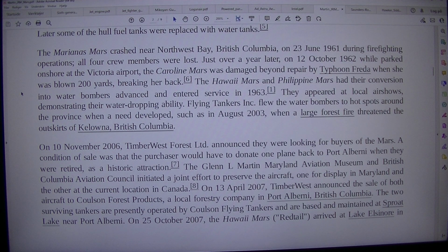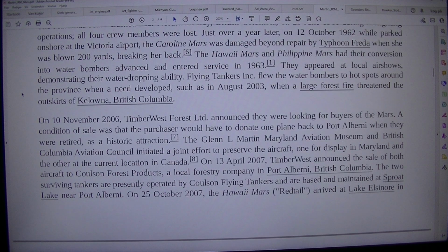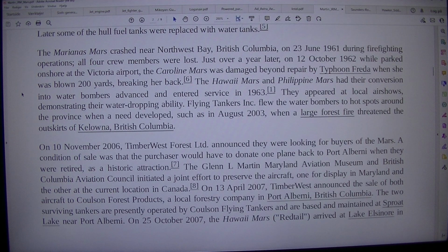Flying Tankers Incorporated flew the water bombers to hot spots around the province when a need developed, such as in August 2003, when a large forest fire threatened the outskirts of Kelowna, British Columbia. On the 10th of November 2006, Timber West Forest Limited announced they were looking for buyers of the Mars. A condition of sale was that the purchaser would have to donate 1 plane back to Port Alberni when they were retired, as a historic attraction.